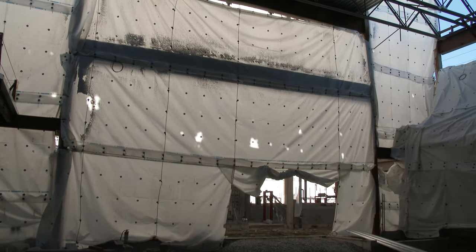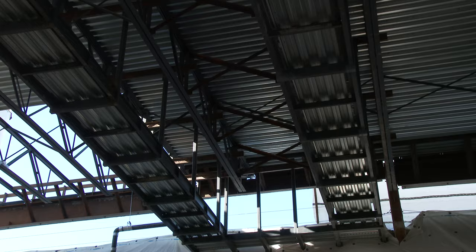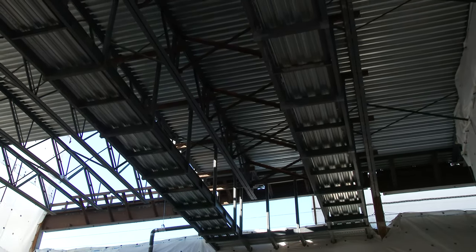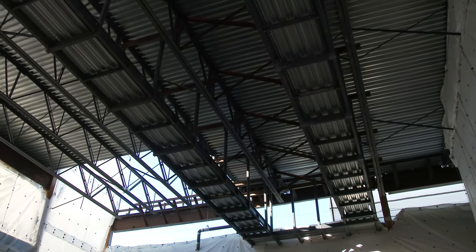This is the main volume of the auditorium, looking toward the stage. The roof framing is nearly complete. The catwalks are in place to access spotlights and audiovisual materials.